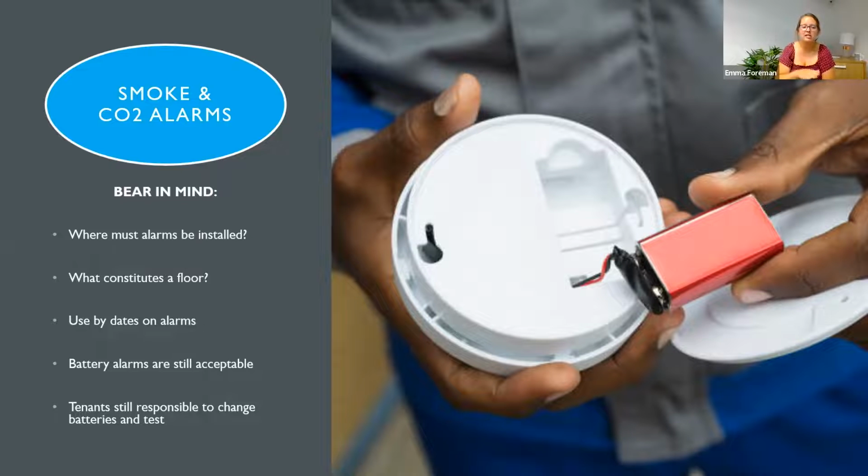As I said before, tenants are still responsible for changing batteries and testing. So your tenants should be testing their smoke alarms regularly, as we all should in our own homes. If it's just a case of the batteries, they should be checking the batteries first anyway. We would always ask, if the tenant called in to us, have they changed the batteries first? If they've changed the batteries, or it's hardwired and it's still faulty, then obviously you need to get an electrician out to look at that.